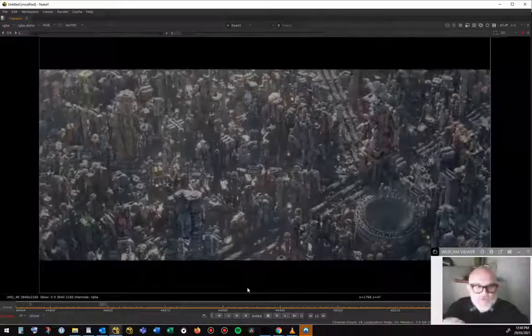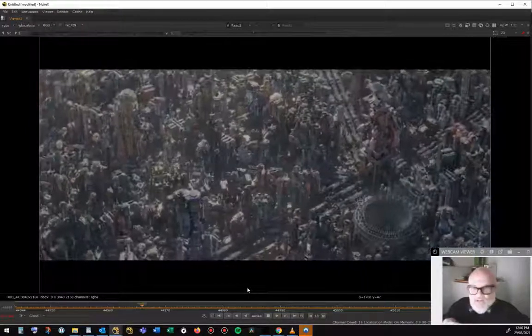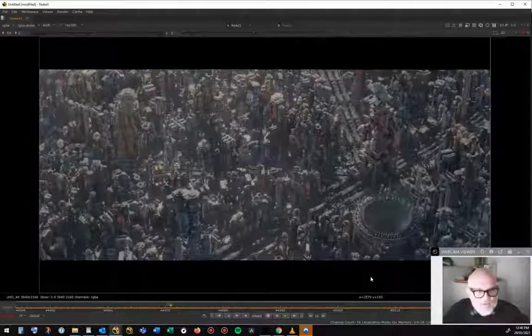Which is what we're trying to do as compositors and as artists in general, to help bring across a vision, and to help the audience feel a particular way, right? And that's what I'm really into.